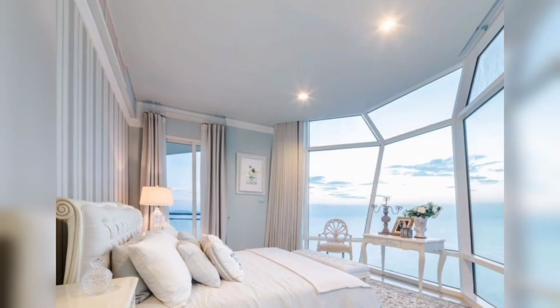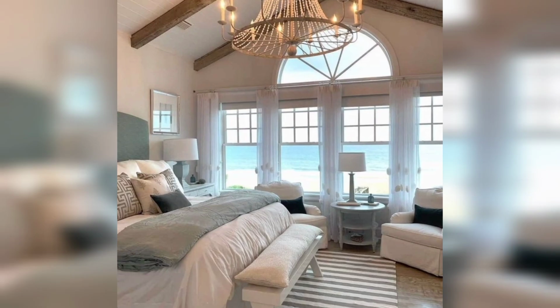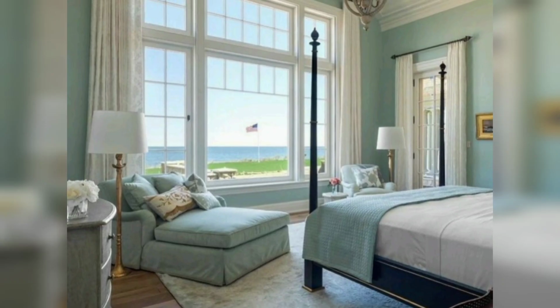But wait, there's more. We can't forget about pops of tropical greens. Think palm leaves and seagrass. It's like adding a touch of coastal paradise to your room.